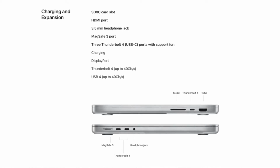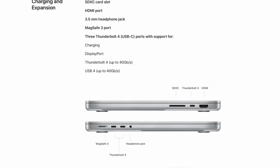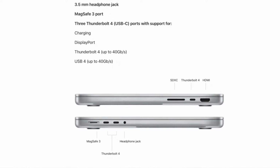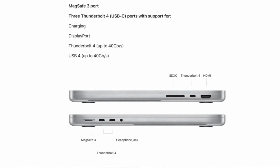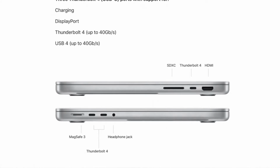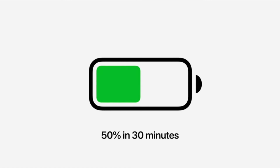But enough saying the word dongle, the additional ports are sure to please a lot of people. I mean, that's why Apple put them on there. And I will acknowledge that having Thunderbolt ports on both sides of the laptop is a pretty nice touch. And the return of MagSafe is awesome. Not only because MagSafe was always awesome, but it now includes a fast charging option that can charge the Mac 50% in just 30 minutes.